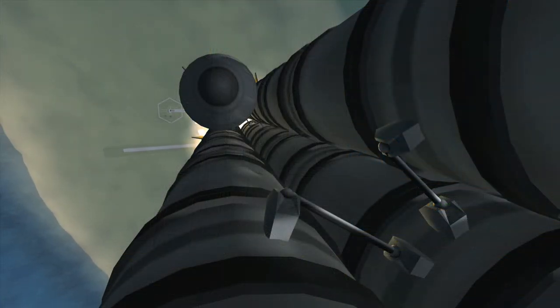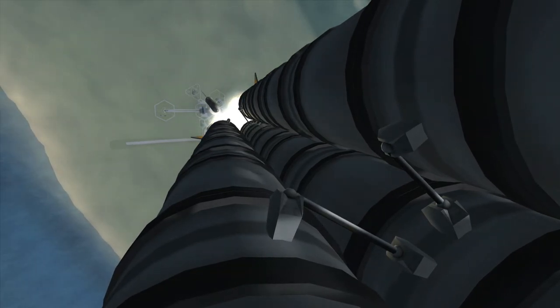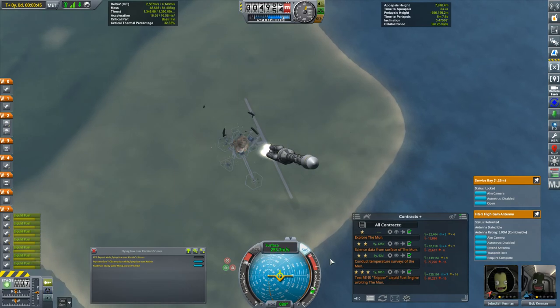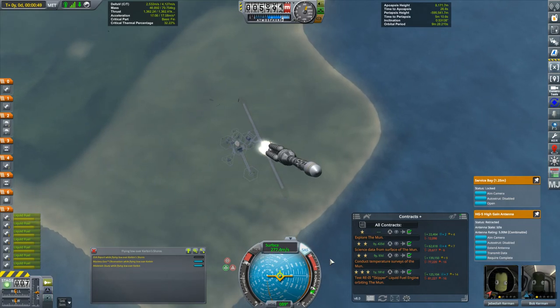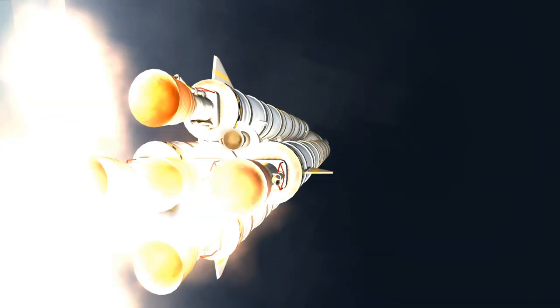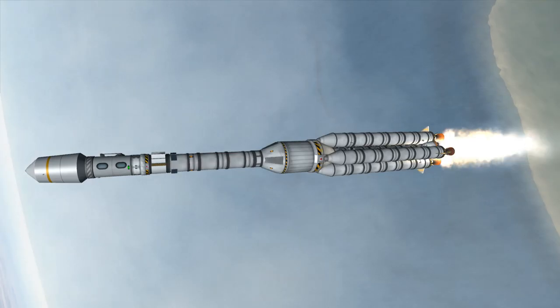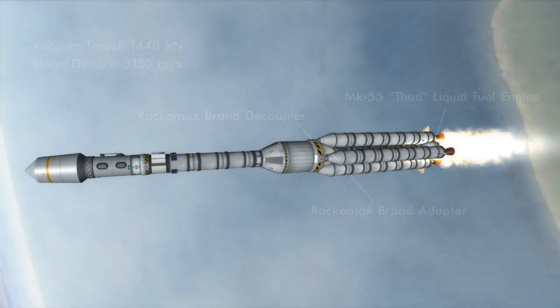For that, I needed an additional four BACC SRBs, which are being, correction, were being held on by the newly unlocked TT-70 radial decouplers. Four SRBs and three of the Reliants were ignited at launch, with the final two Reliants and the Thuds only coming online after the SRBs were staged. The other new parts are the 2.5 meter Rocklemax decoupler with the Rocklemax adapter to make the transition between the 1.25 meter and 2.5 meter parts. Having to break into the 2.5 meter parts for the first time is a big reason why this launch got so big.